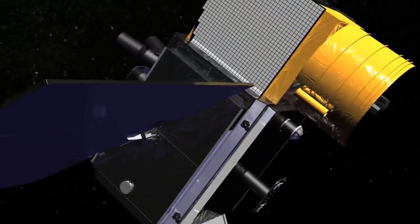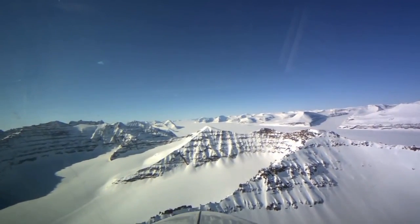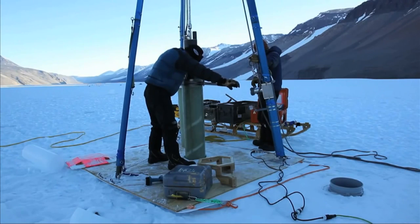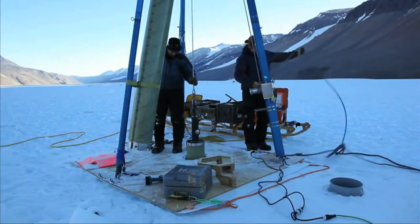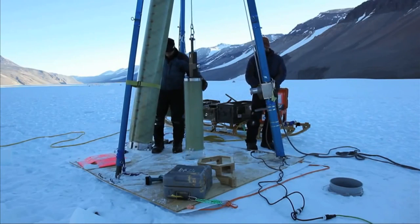With so much at stake, scientists are monitoring Earth's frozen zones with satellites, radar flights, and expeditions to drill deep into ice sheets. And they're reconstructing past climates, looking for clues to where Earth might now be headed. Not just centuries, but thousands of years in the future.